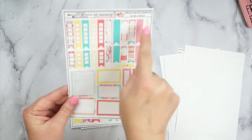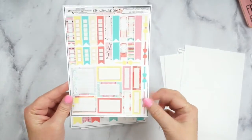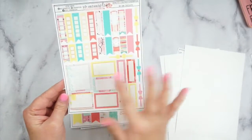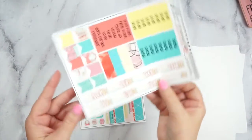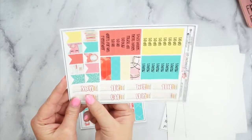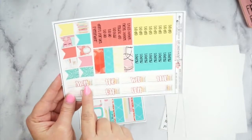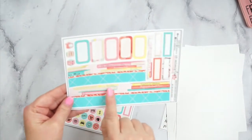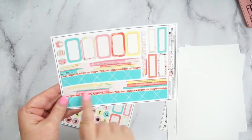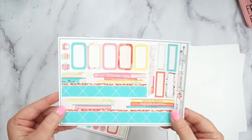Anyway, here's your checkoff list, some flags, her bow dividers, some quarter boxes, Monday through Sunday. Just like the other kit, just beautiful. Look at these, I just love the colors in this kit. I love this Monday, her date cover has these books on the side. Is that not darling? And then look at this washi, y'all. Look at this. Girl, look fearless and fabulous. All these books, and then it's just beautiful, y'all.